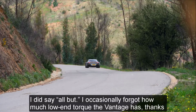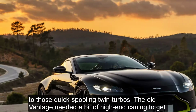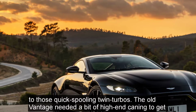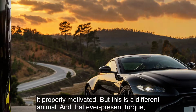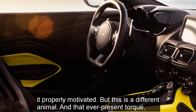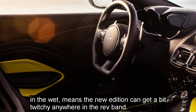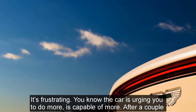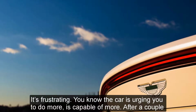I occasionally forgot how much low-end torque the Vantage has, thanks to those quick-spooling twin turbos. The old Vantage needed a bit of high-end caning to get it properly motivated. But this is a different animal. And that ever-present torque in the wet means the new edition can get a bit twitchy anywhere in the rev band. It's frustrating. You know the car is urging you to do more, is capable of more.